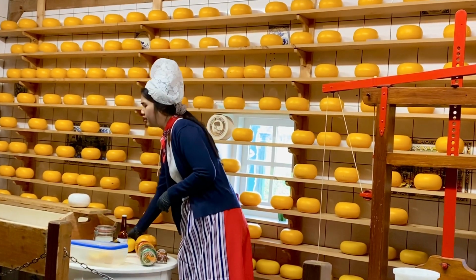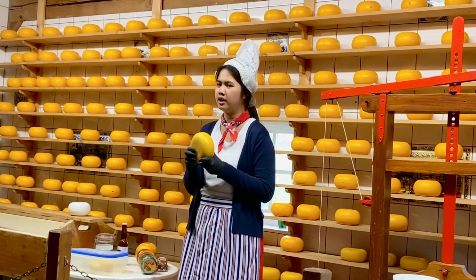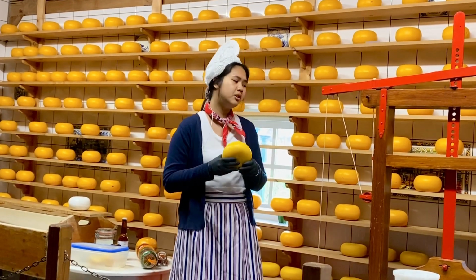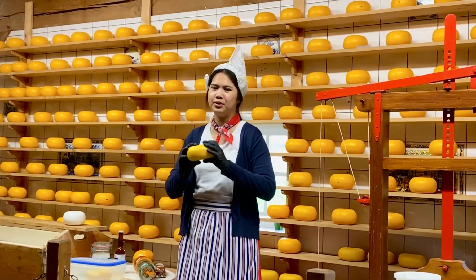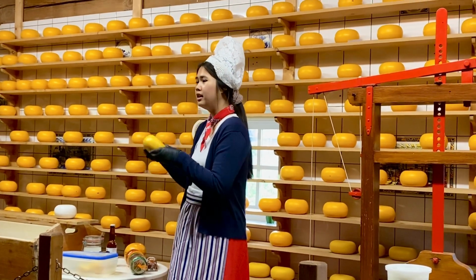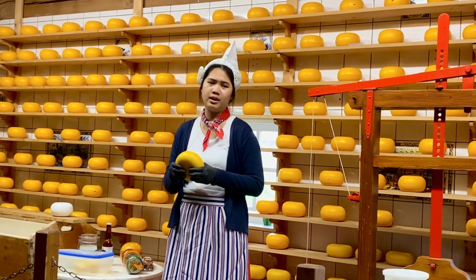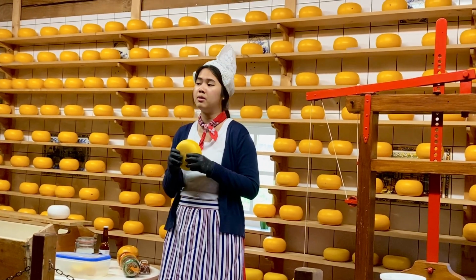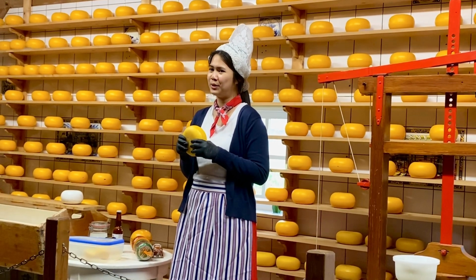After 1 day in the saltwater bath, we're going to dry the cheese and then paint the paraffin wax on it to protect the cheese. Then we're going to leave the cheese on the wooden shelf here for at least 4 weeks. During that time, we turn the cheese like this every day. This is how we measure the cheese: 4 weeks, only young cheese. 3 to 6 months, we get middle-aged cheese. 8 months to 1 year, we get old cheese, and longer than that, we call it extra old.